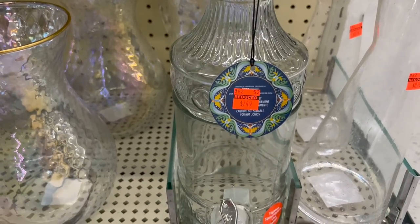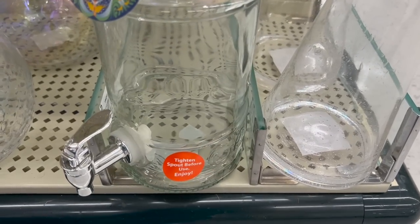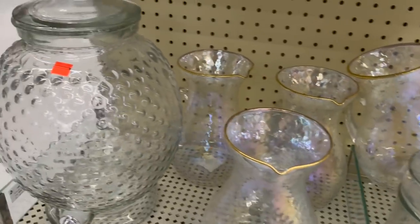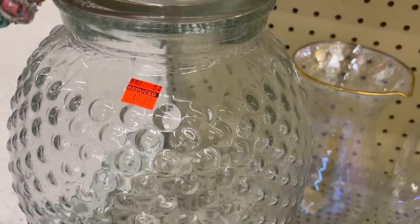For summer, these beverage dispensers I think are perfect, and spoiler alert, I did grab this one. I think it'll be perfect this summer for lemonade or some sweet tea.